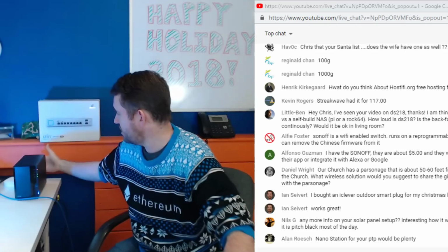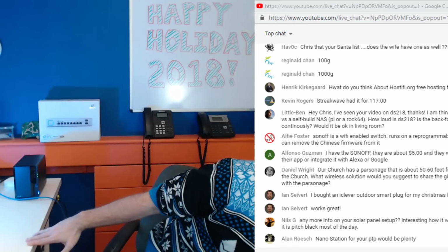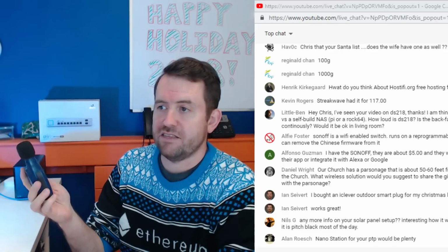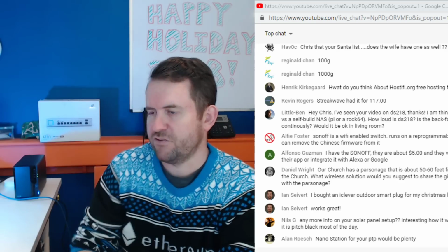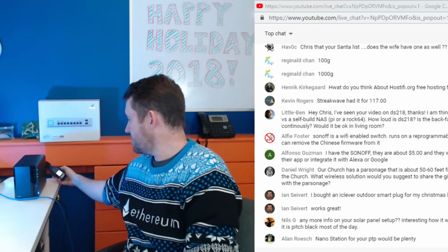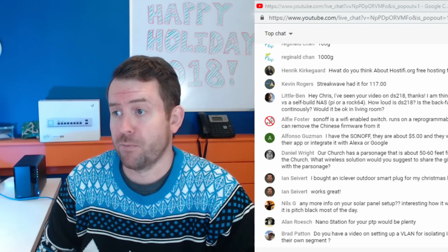As for how loud it is, I've got it right here. It's not loud at all. Where's my little device? Here we go. So, ambient noise in this room is 43 dB. The back of the Synology is 47 dB. Okay, so super quiet.